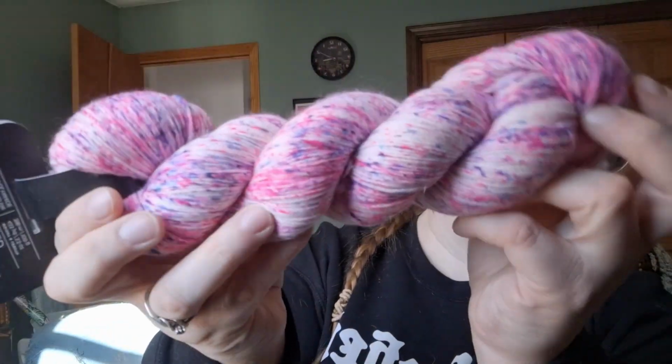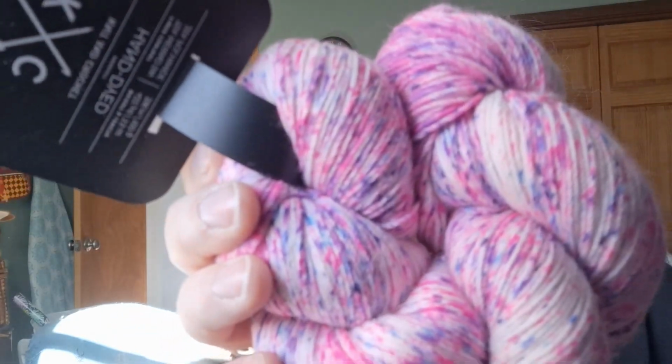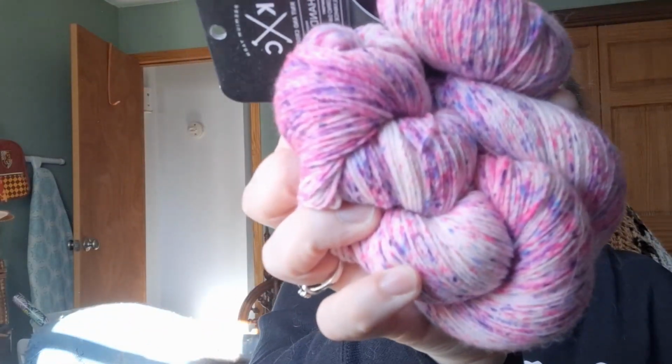I have one stash enhancement. I got this again at Joann's when I went. This is the Knit and Crochet hand dyed. It's superwash merino, 75% merino, 25% polyamide. And I thought these would make a cute pair of socks. Maybe like a pair of shorty socks. I don't know yet, but for whatever reason, the pink bubblegumness of it just caught my attention, and it was like, for socks? Or even a hat or something? I think socks. Socks was my initial reaction. Would be really fun. So I got that.